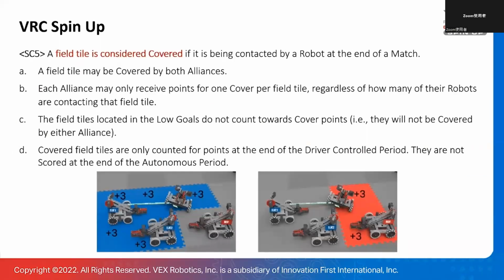SC5. A field tile is considered covered if it is being contacted by a robot at the end of a match. A. A field tile may be covered by both alliances. B. Each alliance may only receive points for one cover per field tile, regardless of how many of their robots are contacting that field tile. C. The field tiles located in the logo do not count toward cover points. D. Covered field tiles only count for points at the end of the driver-controlled period. They are not scored at the end of the autonomous period.